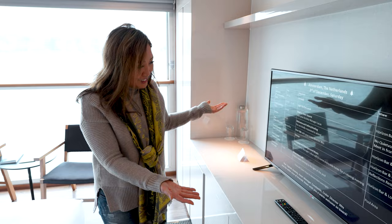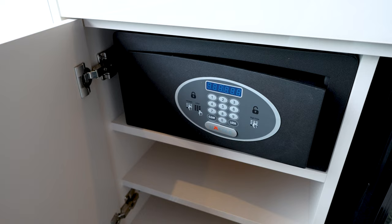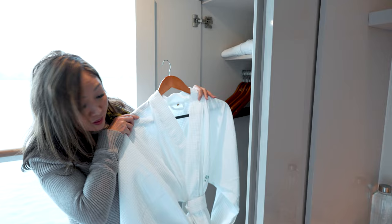A TV. It will also feature on a day-to-day basis where and what time is the tour, as well as what time's the dining. And down here are your drawers where you can put your clothes, mini bar, and your safe. The mini bar is not included in this particular category. I'll show you later on which one's included. Extra closet space. And in this room, they also provide you your bathrobes and slippers.